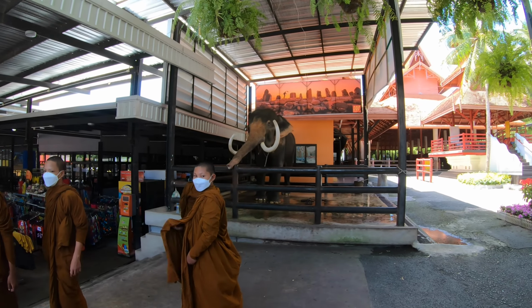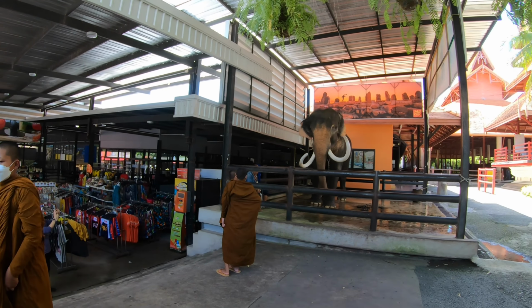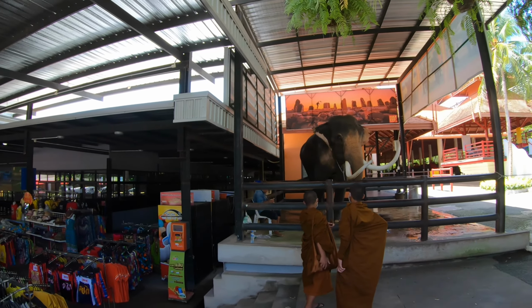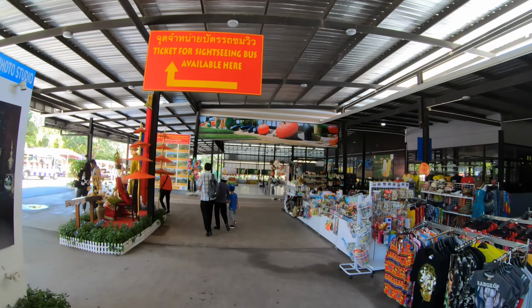Fantastic elephant, really big, and obviously there to provide entertainment for visiting tourists, which in itself is quite sad. I'm a firm believer that all wild animals should be in the jungle or wherever they're meant to be.